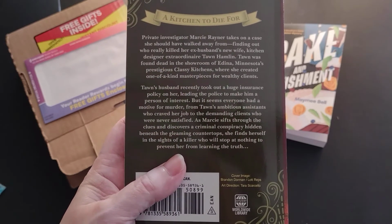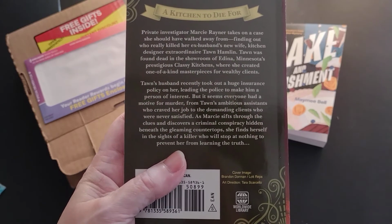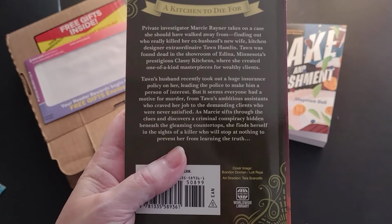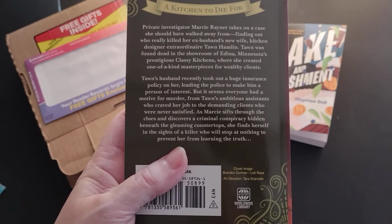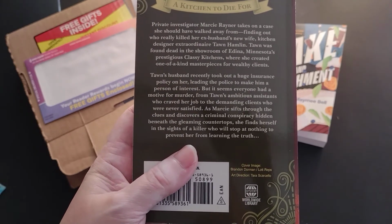Tawn's husband recently took out a huge insurance policy on her, leading the police to make him a person of interest. But it seems everyone had a motive for murder, from Tawn's ambitious assistants who craved her job, to the demanding clients who were never satisfied. As Marcy sifts through the clues and discovers a criminal conspiracy hidden beneath the gleaming countertops, she finds herself in the sights of a killer who will stop at nothing to prevent her from learning the truth.